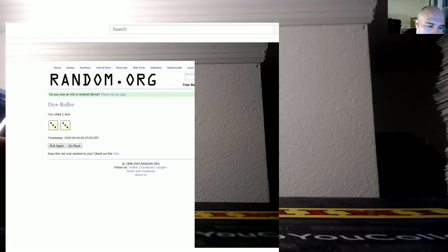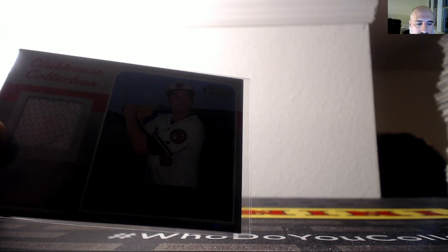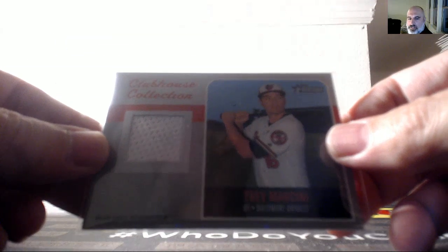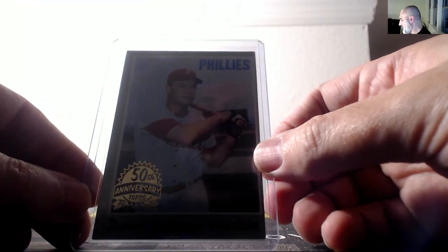Can't even see myself doing this. Trey Mancini, Oriole jersey. Got an Aaron Judge purple refractor. Juan Soto purple refractor. Luke Weaver black border for the D-backs. Buyback for the Phillies, 1970. Miguel Cabrera, Clubhouse Collection for the Tigers.